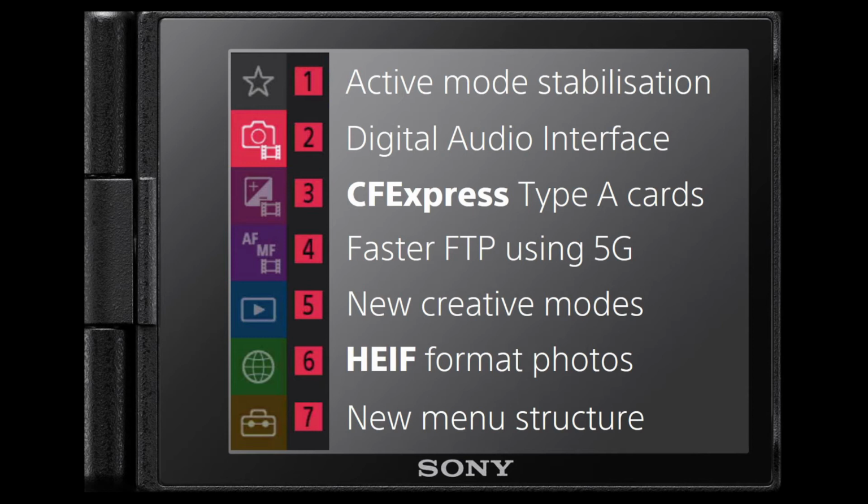The new HEIF photo, which is high efficiency file format, is a compressed image file with extended color reproduction space. It gives you 10-bit color versus JPEG 8-bit color. So it gives you more editing flexibility and a smaller capacity of storage, but you retain the JPEG advantage.